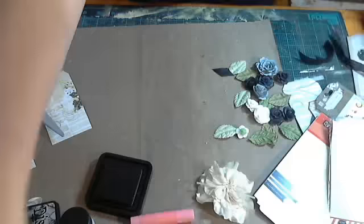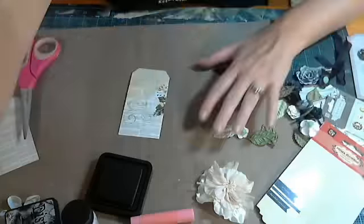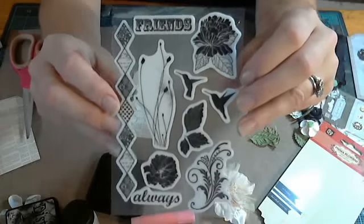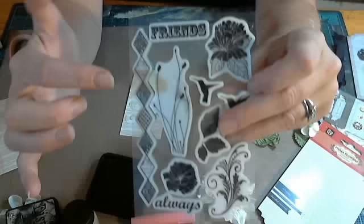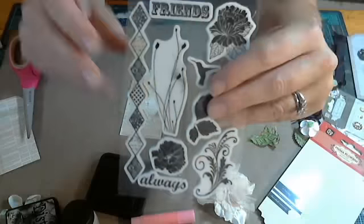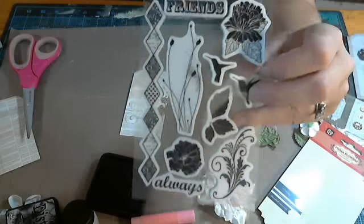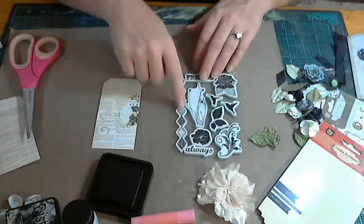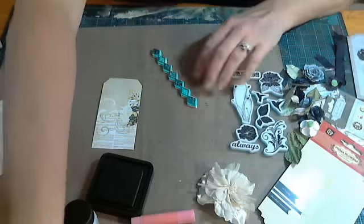Next, I think we're gonna do some stamping. I have these awesome rondelle cling stamps, and what I love most is that you get little hummingbirds, right? You also get this diamond patterned stamp. You get a couple words and a flower and leaves. So it's just really pretty, and I can see making a really simple card just from some of these stamps from this one set. And I think that is really, really awesome.